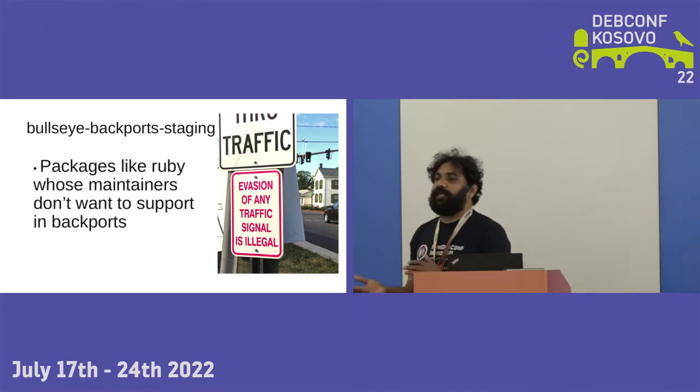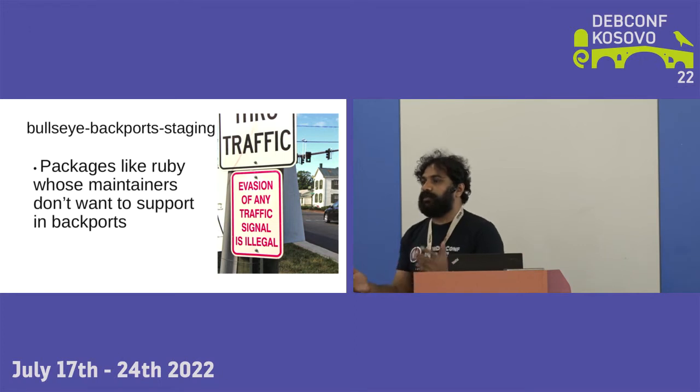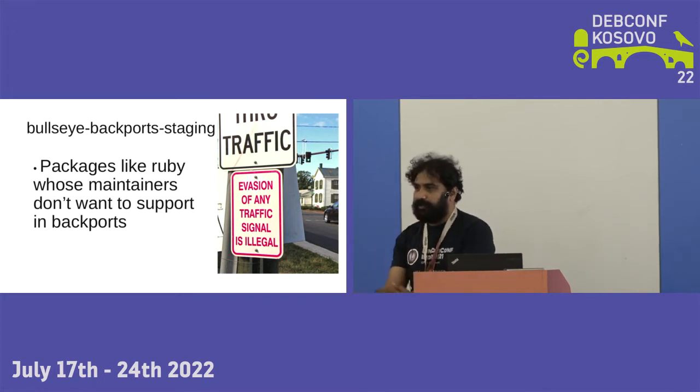And then we also keep newer versions of Ruby in Fast Track, which is required for GitLab, because the Ruby maintainers don't want to have another backports version supported for a long time.